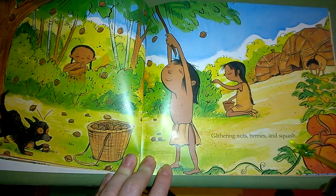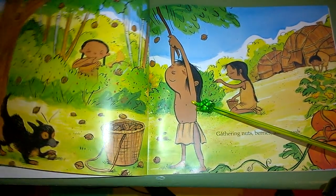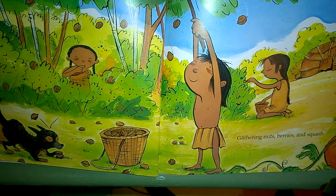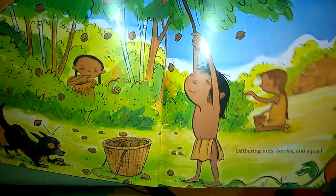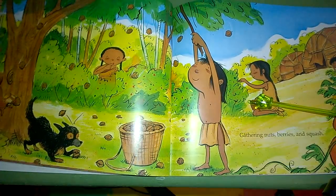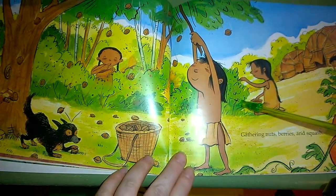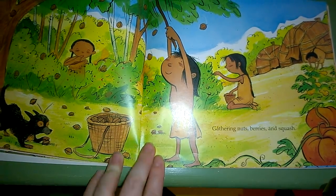Gathering nuts, berries, and squash. The Wampanoag would get the things that grew in the forest around them as well to help feed their tribe and their families. This boy is using a stick to knock the walnuts or pecans down from the tree so they can eat them. This girl is gathering berries from the bush. She knows what all the berries are and which ones are safe to eat and which are not. And this boy is gathering squash that has been growing in the forest.